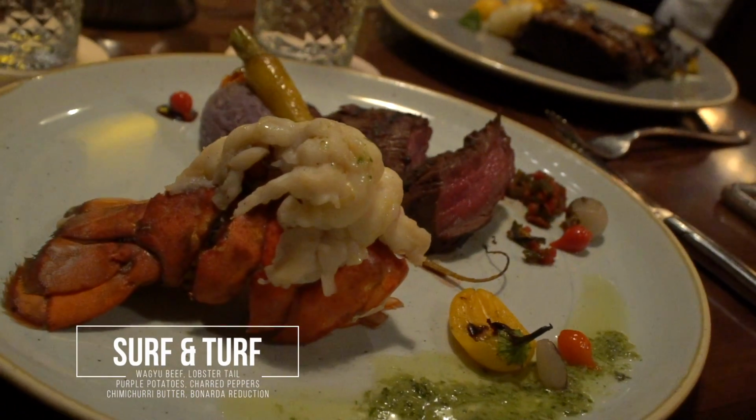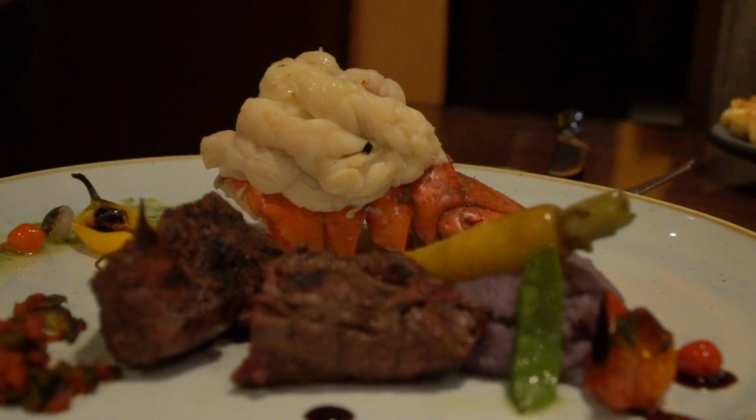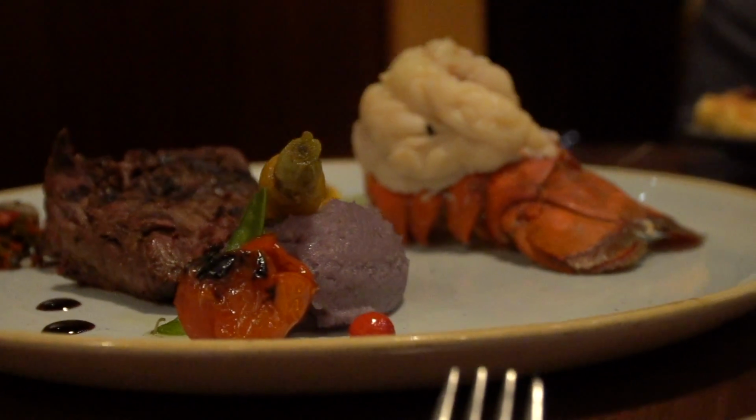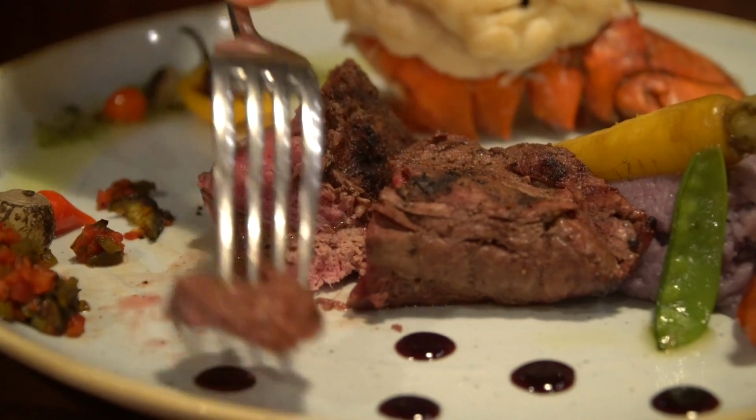For my meal, I got the surf and turf. It is a grilled Wagyu beef fillet, lobster tail, purple potatoes, charred peppers, chimichurri butter, and a Bernarda reduction. It's very tender. It's cooked a perfect medium rare. The only thing I wish is that there was more of this Bernarda sauce because it is delicious. It's like a red wine sauce, and I love red wine sauce with my steak.